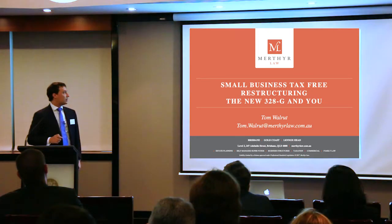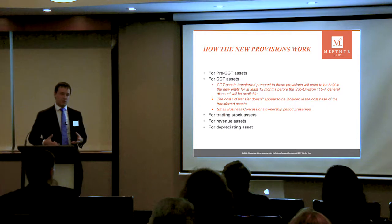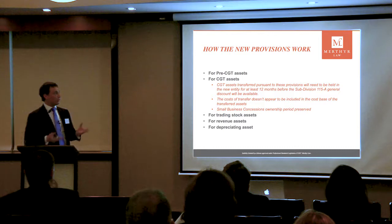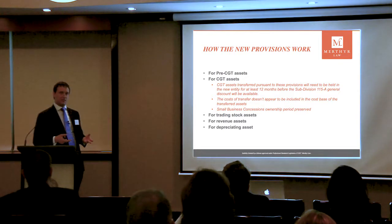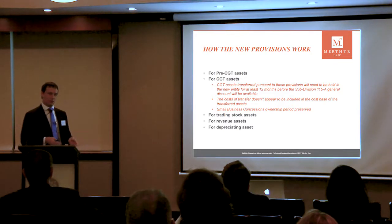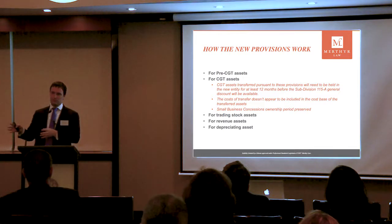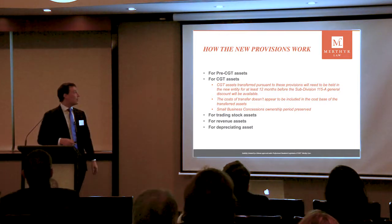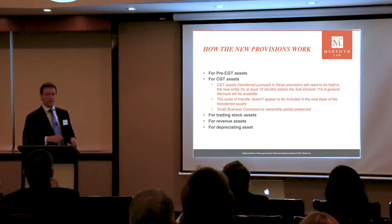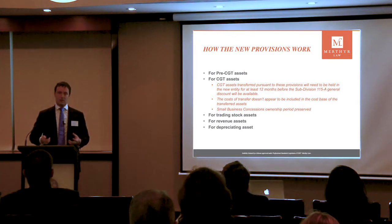So how the rollover works is you're given a rollover. So effectively any income tax consequences are ignored. For pre-CGT assets, those are the assets that were acquired before September 1985, that status is maintained when you go from your sole trader or family partnership through to a corporate structure or a trust, or whatever structure you so choose in the circumstances. For CGT assets, you are deemed to acquire them at the relevant cost base.